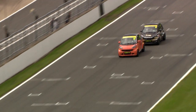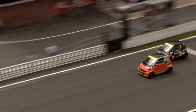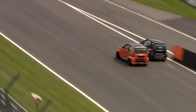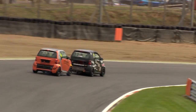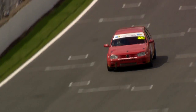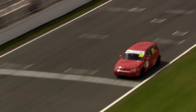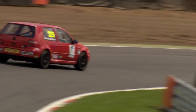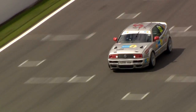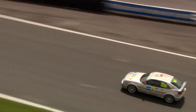Meanwhile, for the lead in the Smart 4-2 Cup, it is absolutely wing mirror to wing mirror here, and the black number 9 car of Daniel Turner squeezing underneath Simon Horrobin there on the way to Paddock Hill Bend. Tremendous move as we look at the race leader, who's just lapping third in the Smart 4-2 Cup. That is the car of James Palmer, and there the race leader, Dan Roberts-Jefferson, on his way, is 7 seconds clear now of Ken Lark, who got the early race lead.